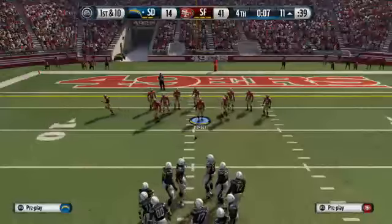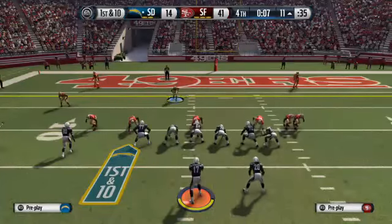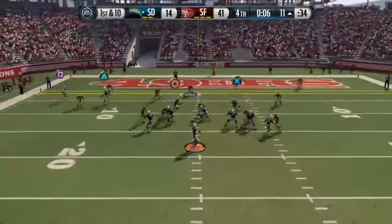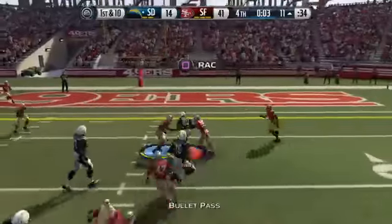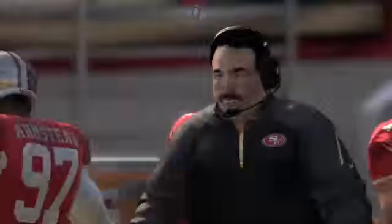First down here after the run. Looks like they're in press coverage here. Rivers is going to take it from the gun. Rivers over to Malcolm Floyd. And there's a timeout, so we'll take one with them.